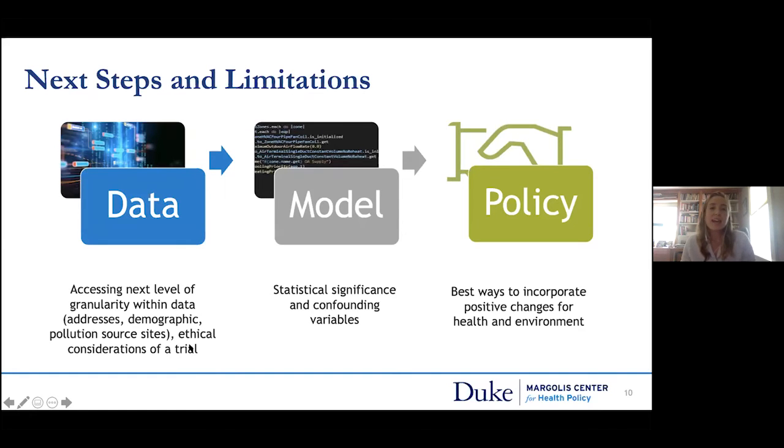So we have a lot of next steps in this kind of study. The first is getting the level of granularity within the data that we want, accessing addresses to which we can also overlay with specific source pollution sites with concentrations. We also need to consider ethical considerations for the trial, such as if it's randomized, controlled, or if it's merely observational, both of which are important. And then we need to build a model to adjust for confounding variables. So I'll talk about that now.